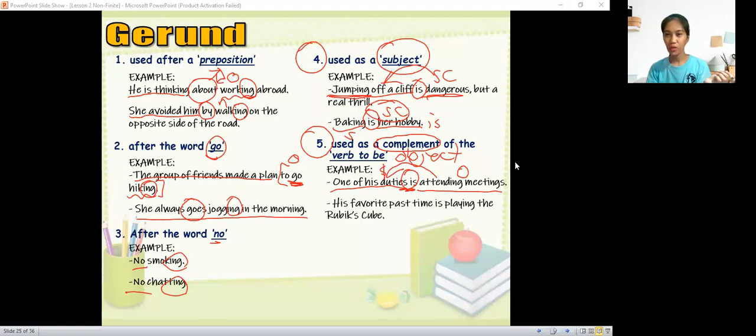We can swap subject and complement. It means it's a complement. For example, one of his duties is attending meetings. We can swap it: attending meetings is one of his duties. So it's still the same. This is number 4 and number 5, where the gerund can be both subject and complement.